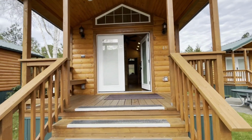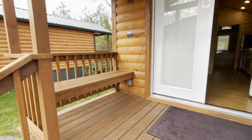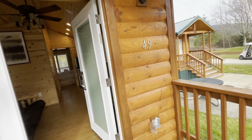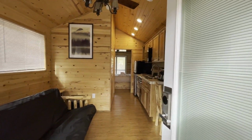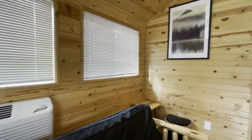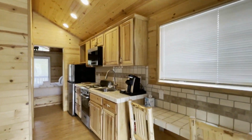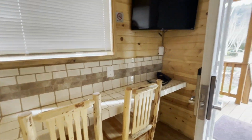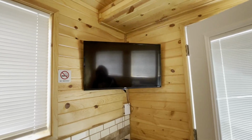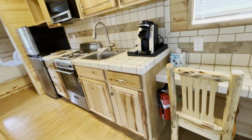All right, so they also have cabins here at the RV resort. So we are going to tour the cabin. There's a cute little porch on front with a little built-in bench. Reminds me of a tiny house, right? Okay, so there's a futon couch here. Of course, heater. Look at the pine on the walls. So pretty. All right, so here's a little dining table. Television. Awesome.